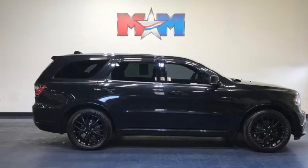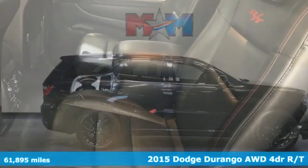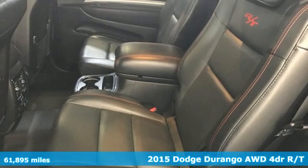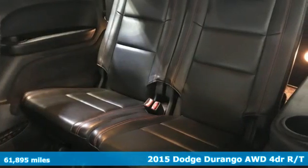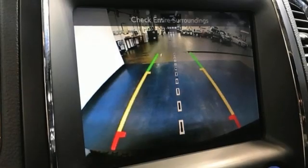It's a 2015 Dodge Durango. With incredible power, space, and safety, adventures spring to life with the all-in Durango. It comes with great features you'll love.